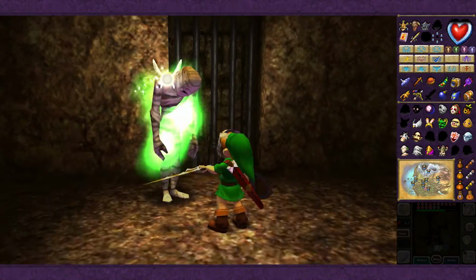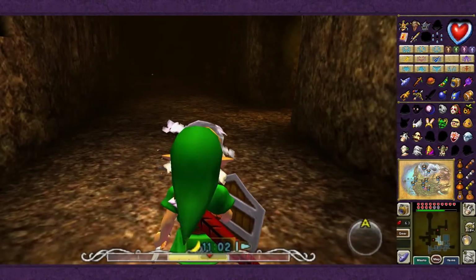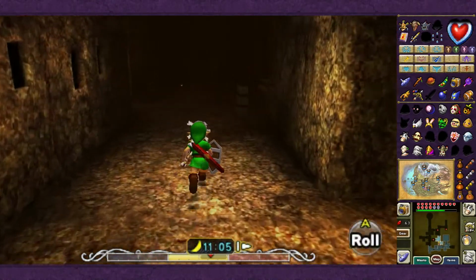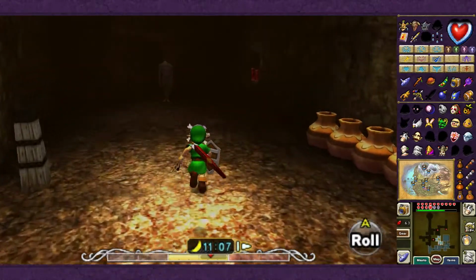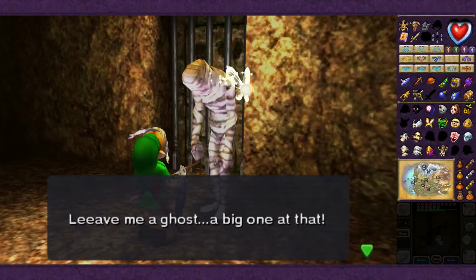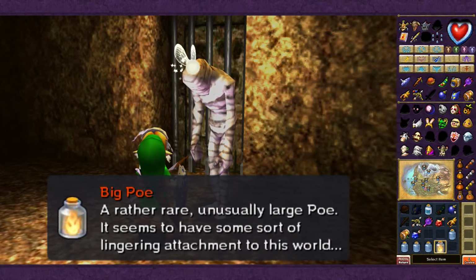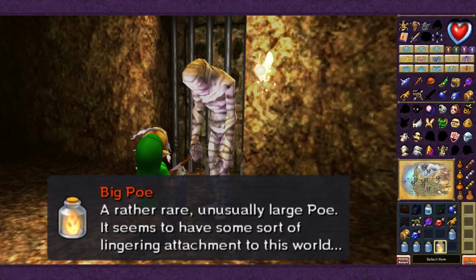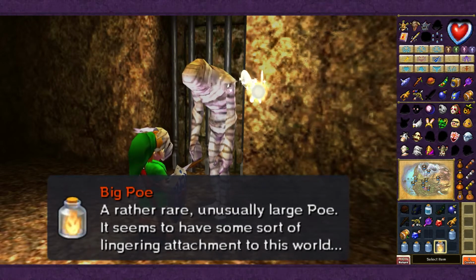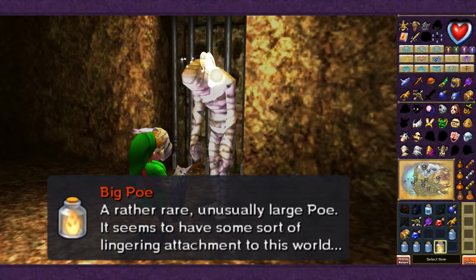This section can be incredibly annoying if you haven't already gathered stuff, which is why I was happy to spend at least 10 minutes of the first part of this episode just basically doing shopping. From here, we want to go straight on, and there is this bloke here, and he says the usual... "Leave it, leave it. Leave me a ghost, and a big one at that." And so he wants a big Poe. There are two in the game. There's the one we just fought right now, and there is the one underneath Ikana Graveyard. You may have the Ikana Graveyard one. It's perhaps unlikely, but you may have it. Far easier is to get the big Poe that was down here in the well anyway, so we'll give him that.